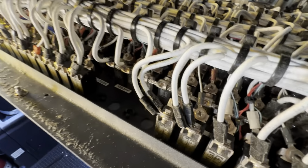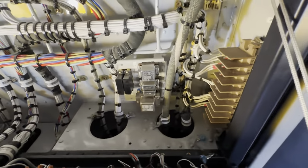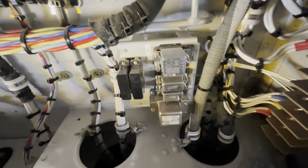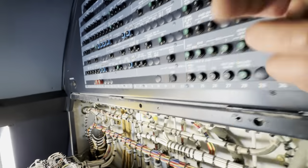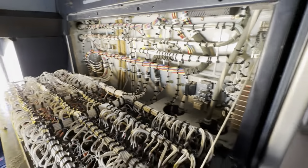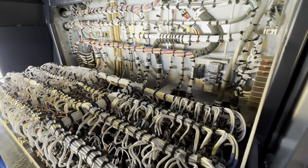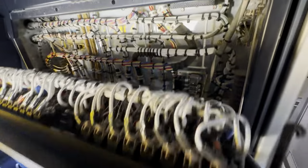What it looks like behind the circuit breakers, right there. A couple of relays over here. And just a bunch of wiring. It basically looks exactly the same behind all of these. Up here and up here. Oh yeah, pretty cool example of how beautifully they build these airplanes. So much attention to detail. Absolutely fantastic.